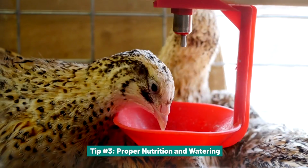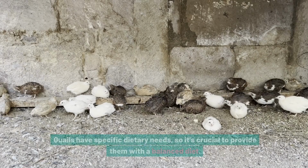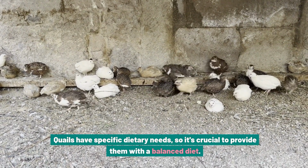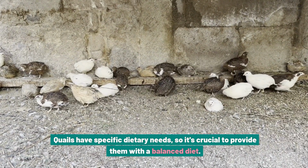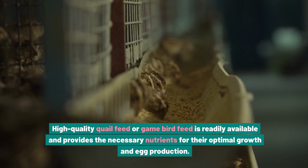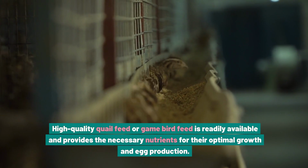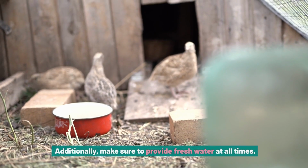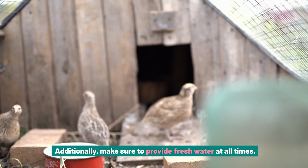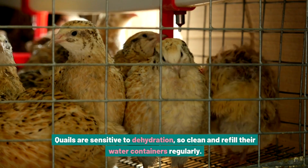Tip 3. Proper nutrition and watering. Quails have specific dietary needs, so it's crucial to provide them with a balanced diet. High-quality quail feed or game bird feed is readily available and provides the necessary nutrients for their optimal growth and egg production. Additionally, make sure to provide fresh water at all times. Quails are sensitive to dehydration, so clean and refill their water containers regularly.